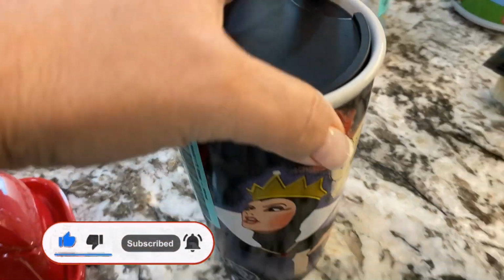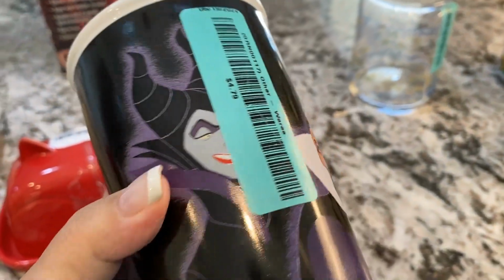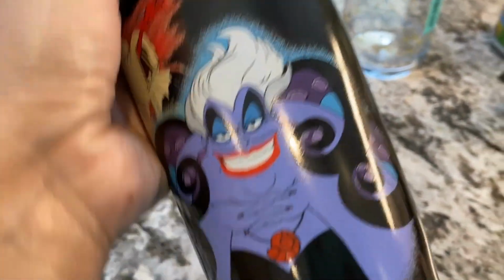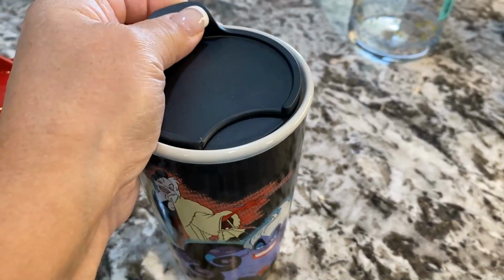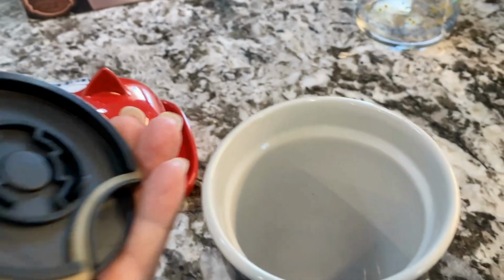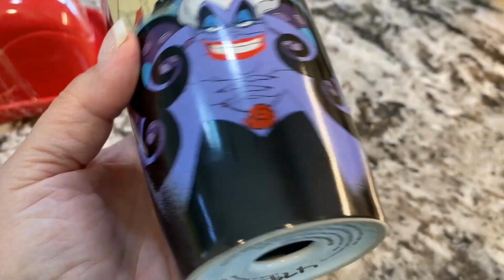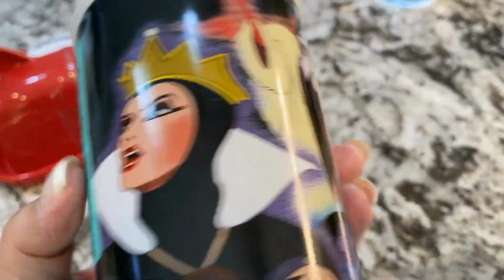And then I got this, which I couldn't say no to. I love it. I love it. It's all the Disney, well, most of the Disney villains. Isn't that cool? And I took the lid off. It does seal really well. But here is the lid, and here's the inside. It's an insulated coffee cup, I guess. I'm not quite sure. I'm assuming it's for hot beverages.